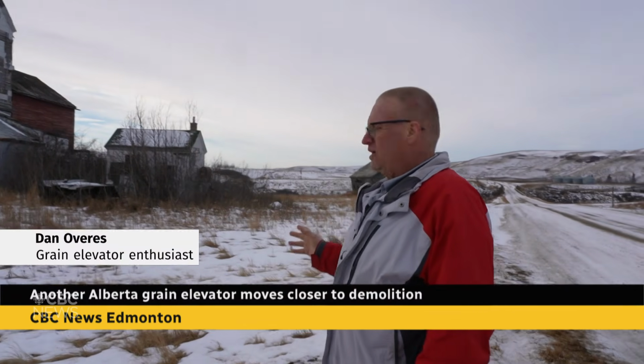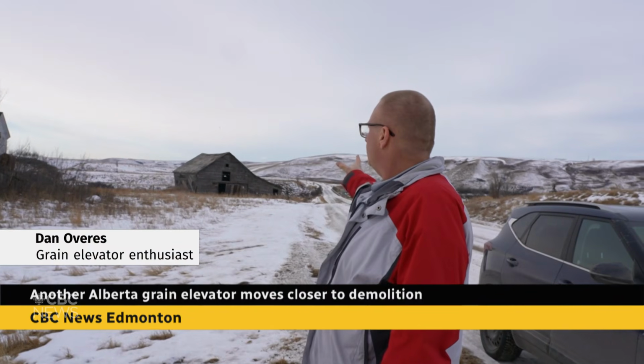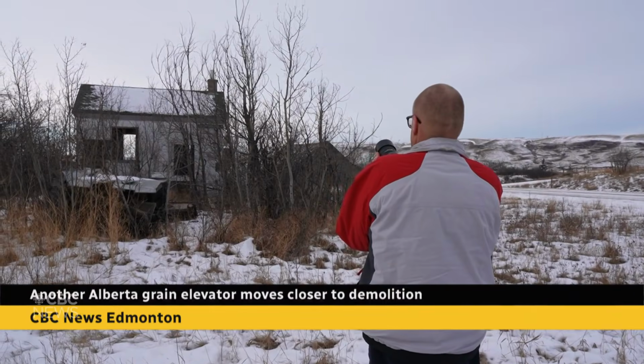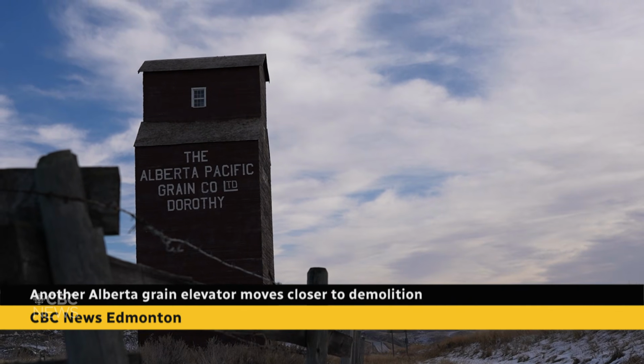Sharples is really unique because it actually still has a barn, and that barn was used for the care and feeding of the horses that the farmers used for delivering grain to the elevator when it first opened. With only a fraction of grain elevators remaining, Overs says preserving these pieces of history matters.